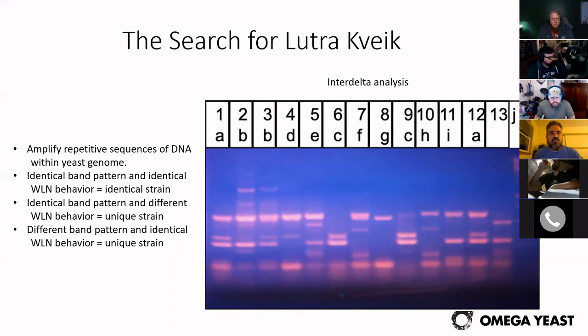So just because they have an identical genetic pattern, there's clearly some other genetic difference that's just not picked up by this test, because they look very, very different on this WLN test. So we considered those two to be unique strains. And if you had a different band pattern, but identical WLN behavior, in other words, two white strains, but you had different banding patterns, we would consider those to be different strains.